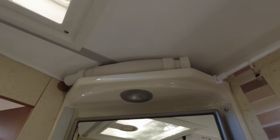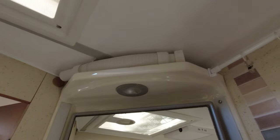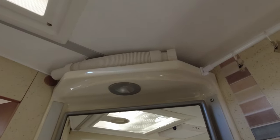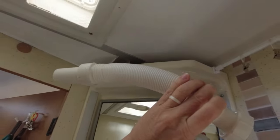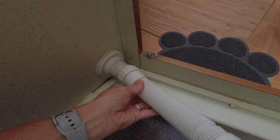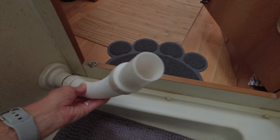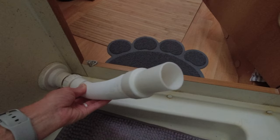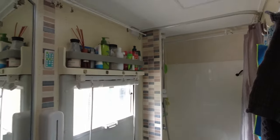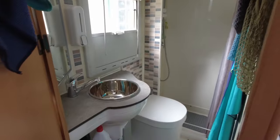We have something that's a little bit strange. In the beginning, we did not have enough electricity for me to be able to plug in a hairdryer. We have this little pipe up here, which we can attach to our heating system. Hot air will blow out of here, and I can use it as some sort of a hairdryer. Works pretty well. And that concludes your bathroom tour.